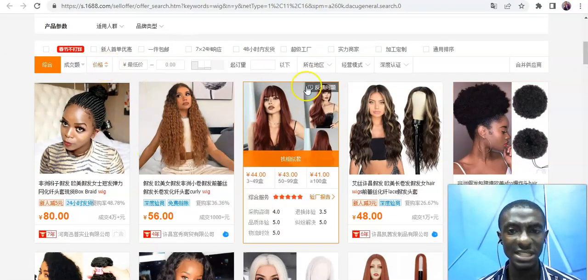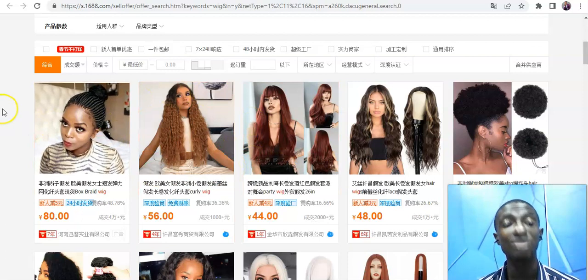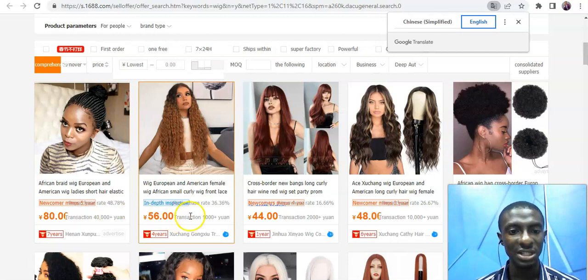Now you can see this website is still in Chinese. Always right click and translate to English. You can see this translate to English option here. If you are using your phone, you can buy with your phone or your laptop. You can see I translated to English. Now I can see some of the things I couldn't interpret before.